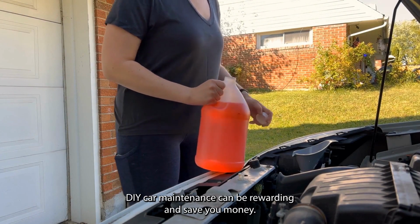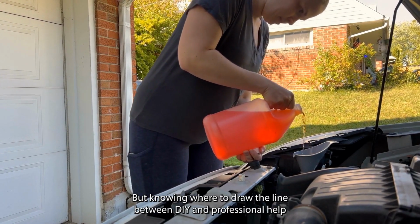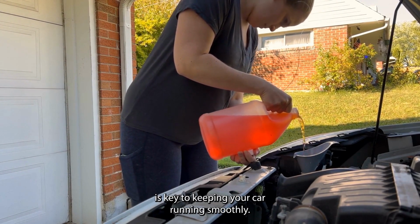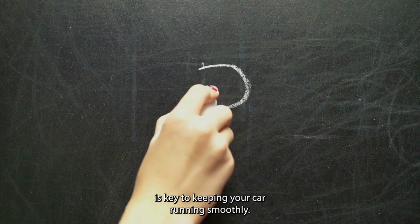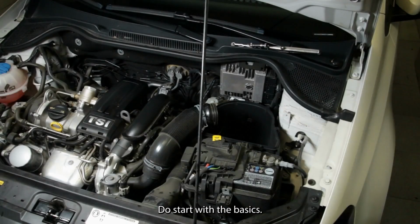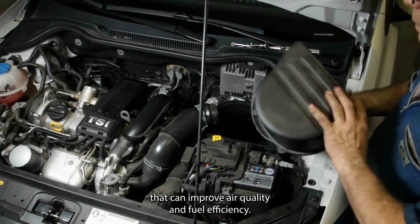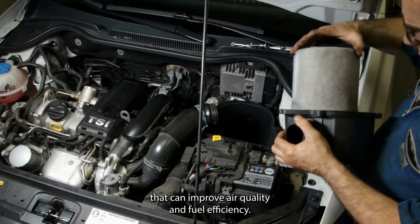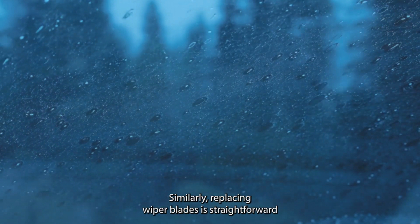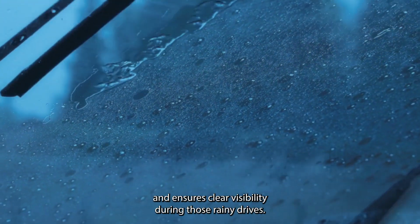Diving into DIY car maintenance can be rewarding and save you money, but knowing where to draw the line between DIY and professional help is key to keeping your car running smoothly. Start with the basics. Changing your air filters is a simple task that can improve air quality and fuel efficiency. Similarly, replacing wiper blades is straightforward and ensures clear visibility during those rainy drives.